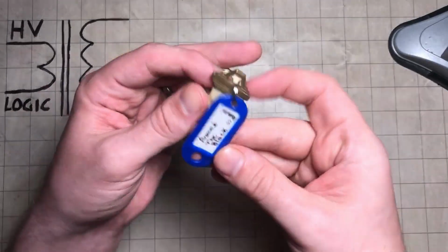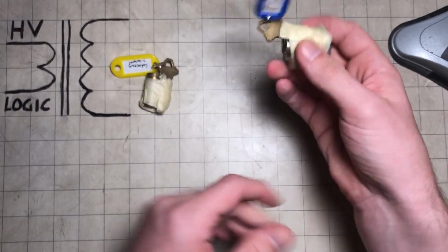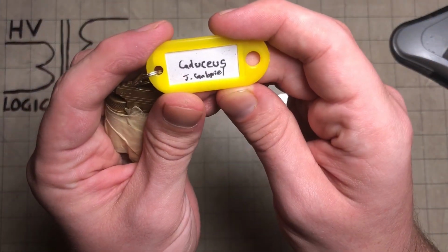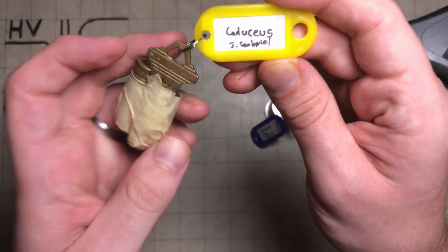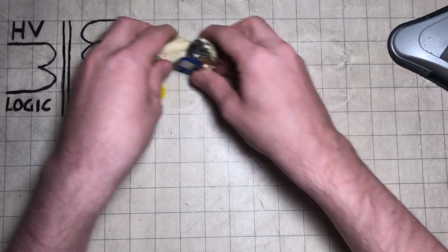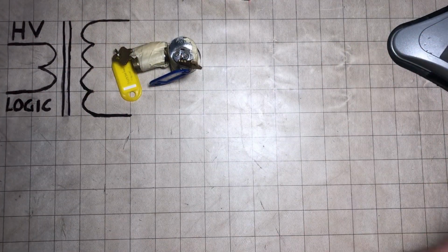Okay, I have two locks here sent by J.Gabriel. We have Around the Block, and we have this other one, Caduceus, I think that's right. Anyway, they're both like that. But he sent those to me also in a big box with a whole bunch of other stuff.